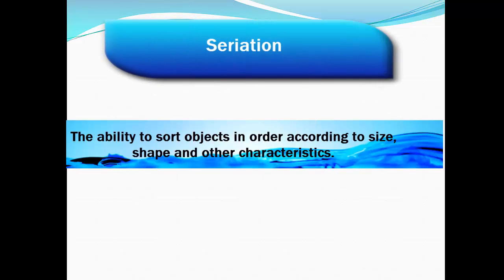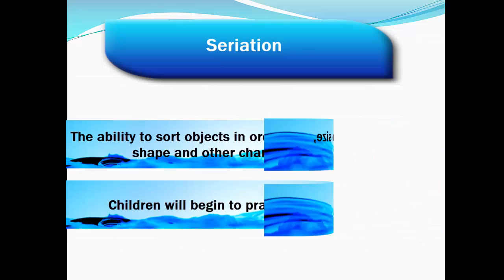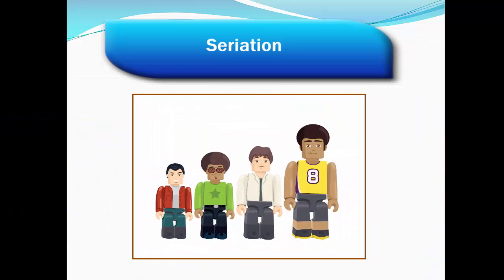Seriation, like classification, is the ability to sort objects in order according to size, shape, and any other characteristic. Children during this stage begin practicing seriation. You may see this when you observe children ordering their toys from smallest to largest, or when they line up crayons and markers according to length.